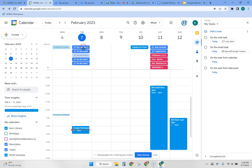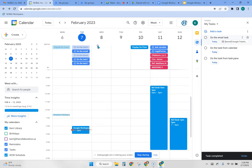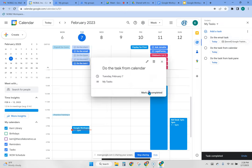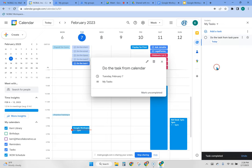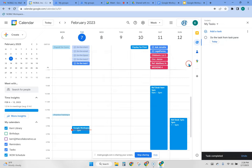And the nice thing is, if I check it off here, it will check off in my calendar. If I check it off in my calendar, it will check off on my list. So it's just a really nice way to keep track of things and not let anything slip through the cracks.